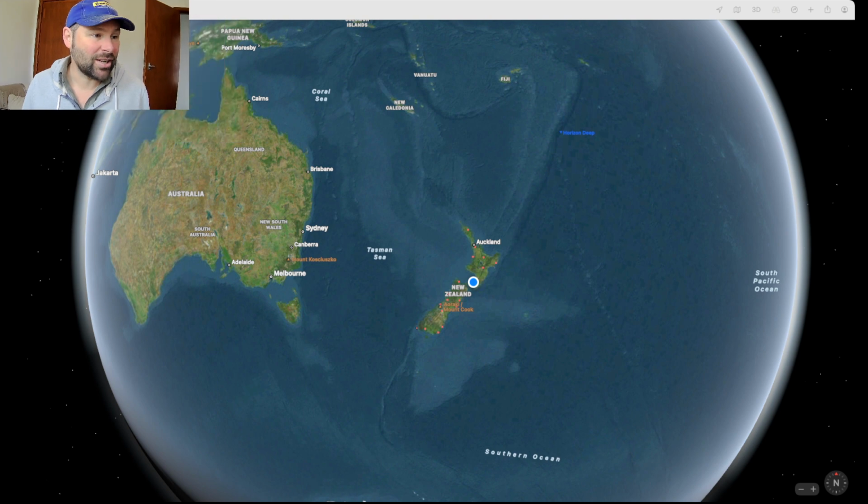I've been to the westmost point of the main islands of New Zealand, but I'm going to show you something. If you think that by going to Cape Reinga and going to Bluff you've been to the north and southmost points of New Zealand, you're completely in error, and I'll just show you where the places actually are.